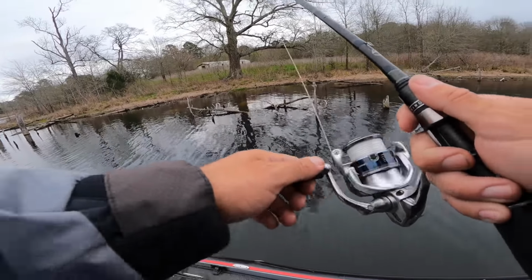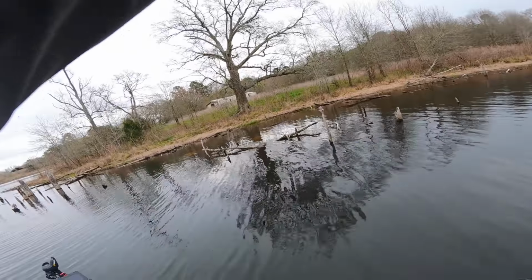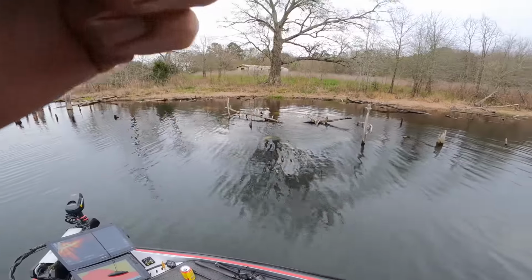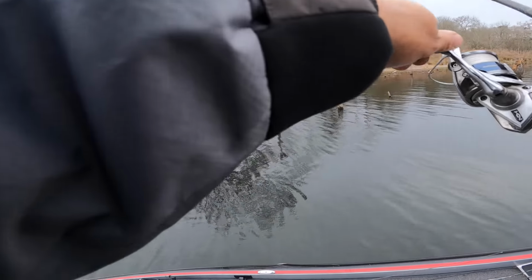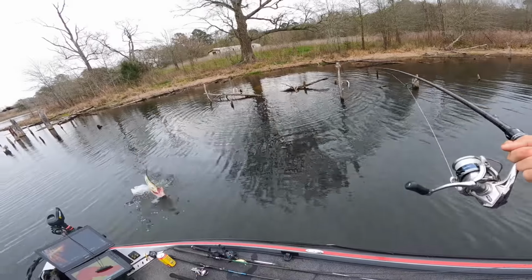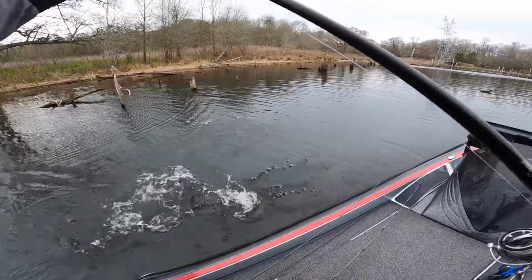There he sees it now. Got him. Oh no, he's in the tree. Get out of the tree, bud. There we go. Oh, that's too fun. I don't know if this is the female, the male, what this is, but it's pretty dang solid fish. Heck yeah. On the little shaky worm.